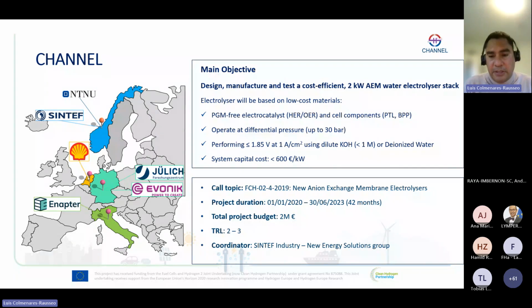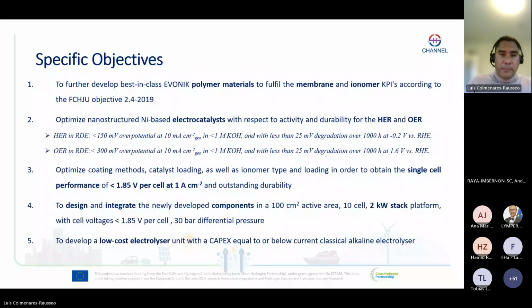That is a project that recently finished in June. We had this support from the Clean Hydrogen Partnership to execute this project, and we were working at a low TRL between 2 and 3. So to achieve this main objective, CHANNEL was highly focused on the development of the state-of-the-art Evonik polymer materials.